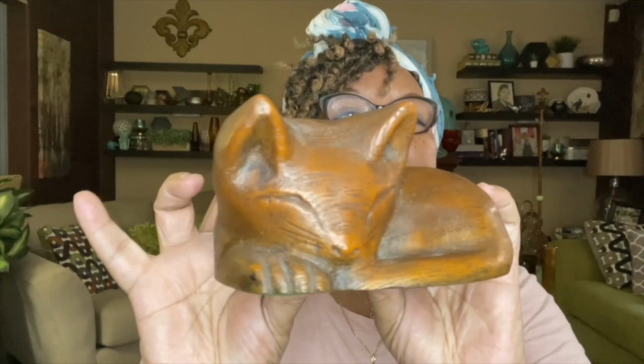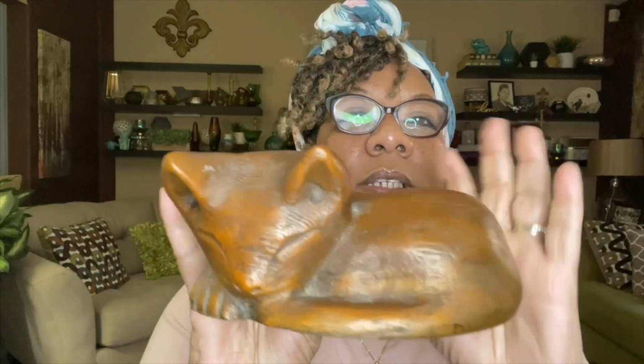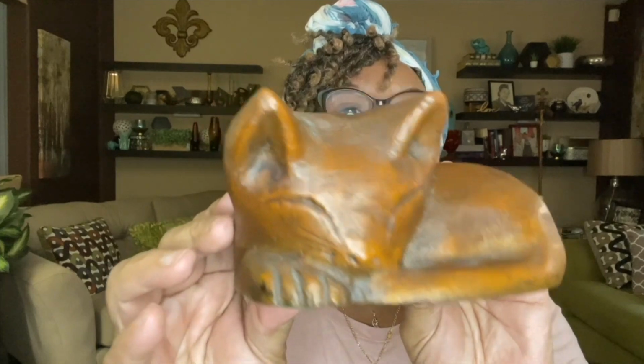And I'm so glad that I looked under this, it was under a pad. It was in a basket, and in the basket was a pad, some type of pad. And I'm so glad that I looked under the pad because this is where I found this particular piece. It is a mid-century modern solid wood sleeping cat.